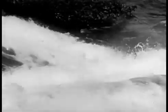Watch the fish trying to gain the upper water so they can spawn in the place where they were born. Oh, how would you like to have that baby on your hook?